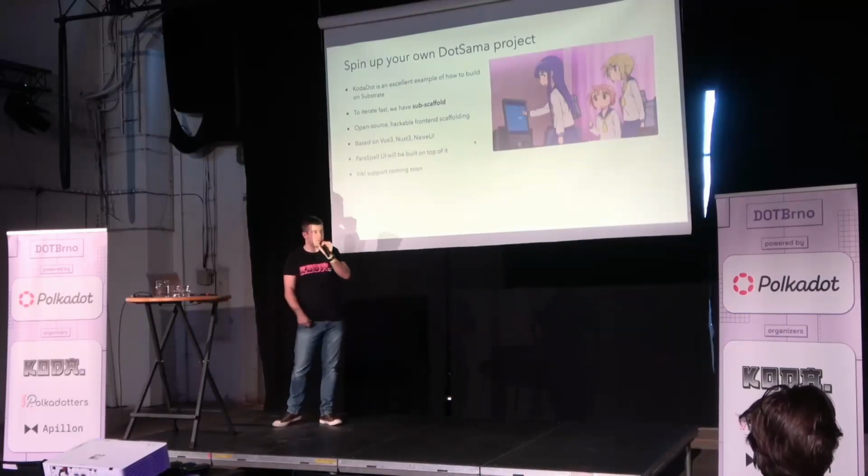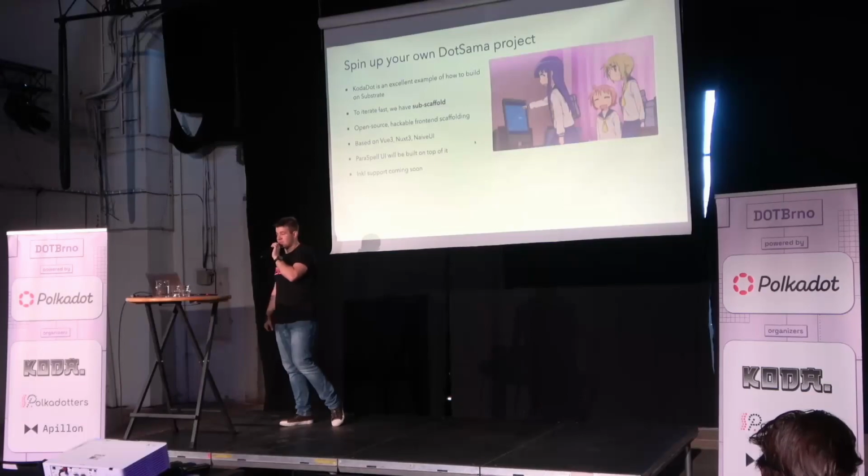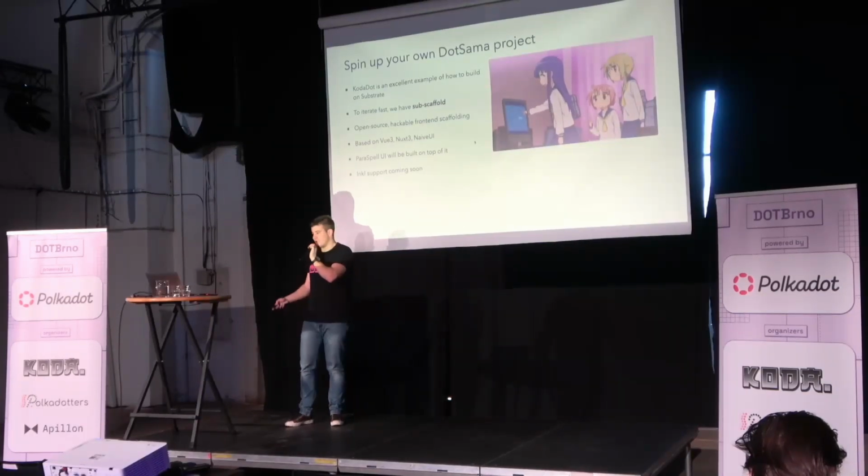And we would also love to support ink!. So anytime you would love to play with WebAssembly smart contracts, you can do that.